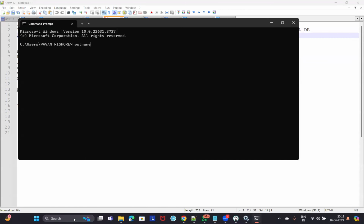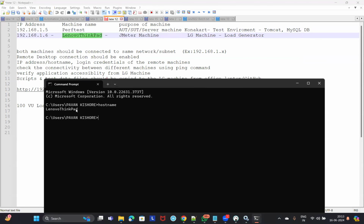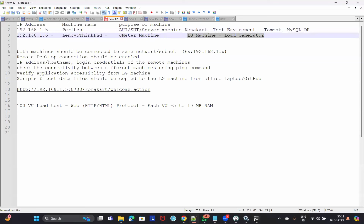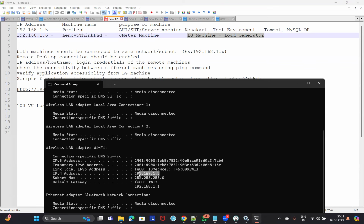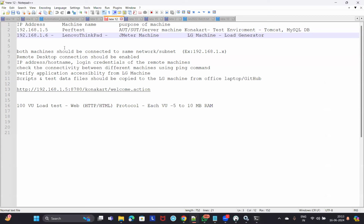You can check the machine name with the help of this command, hostname. So this is the machine name, which I am using as a load generator machine. Load generator machine means the machine from which we are going to run the test. Let me quickly check the IP address, because the IP address is dynamic, and update it here. Yeah, you can see here 192.168.1.2 is the current IP address of this machine.